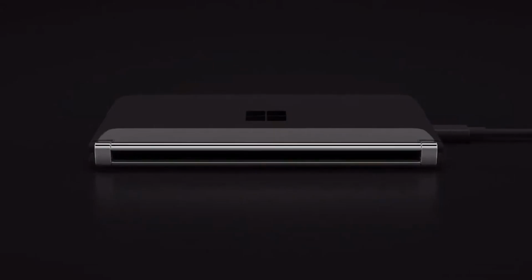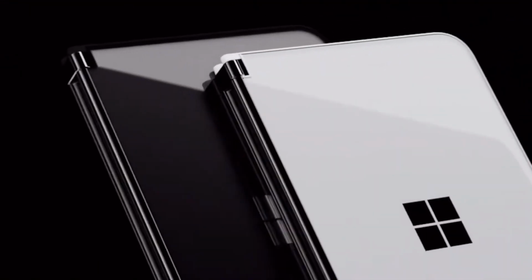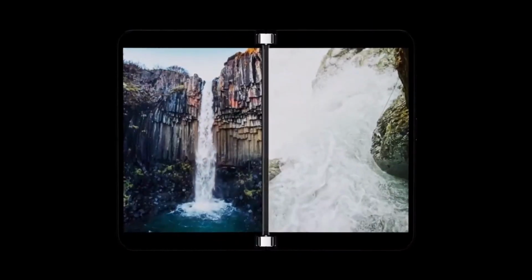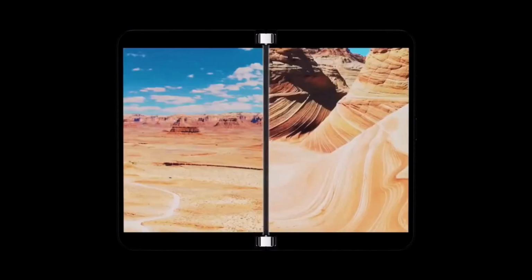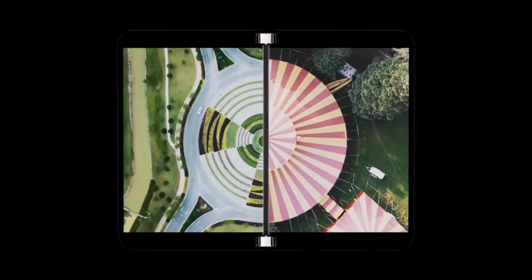There is also a new Leap to Wake feature that automatically turns the displays on when you pick up the device. This feature makes the Duo 2 feel faster, as the displays will already be on by the time you have opened the device. You can now also configure certain apps to automatically open across both displays instead of having to span the app manually once it's open.